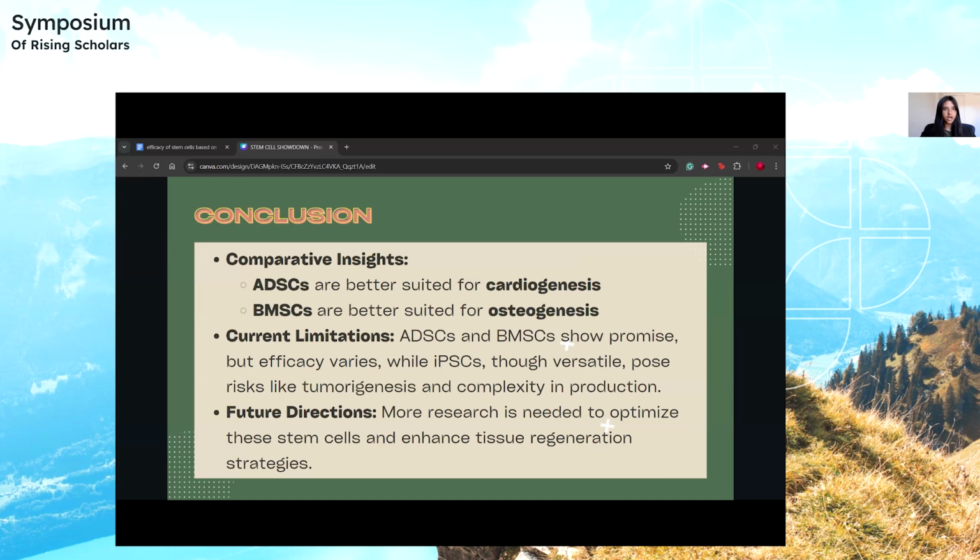So with that, I can conclude that ADSCs are better suited for cardiogenesis due to their strong differentiation potential, faster growth, and immunosuppression, while BMSCs show superiority for osteogenesis because of their good osteoblast and osteoclast differentiation.